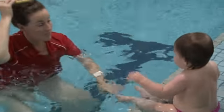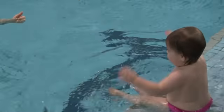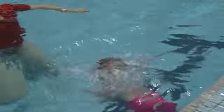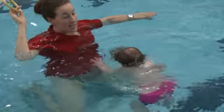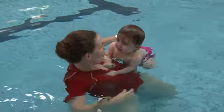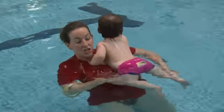Harper, swim to mummy. Ready, go. So you can see that she's actually trying to wriggle and move to me. And every time the baby gets to you, you can show them something.